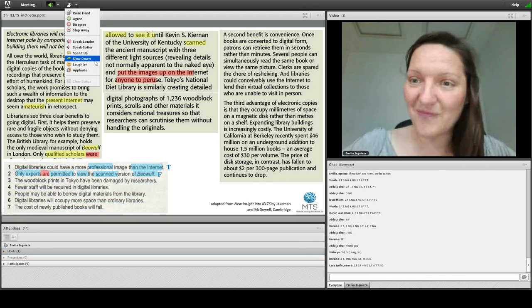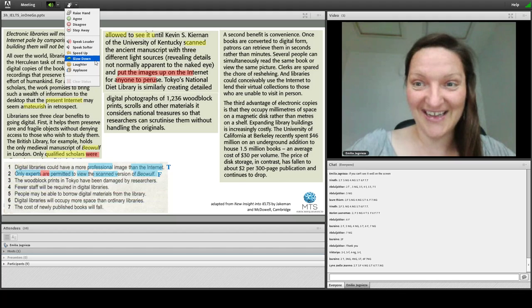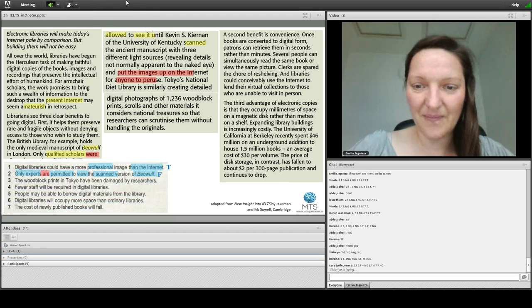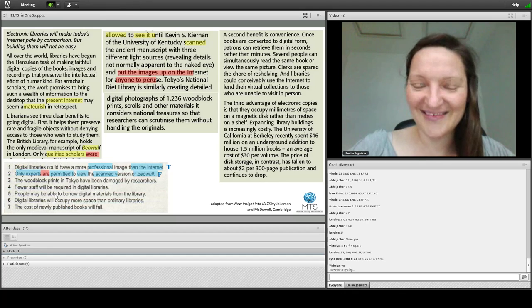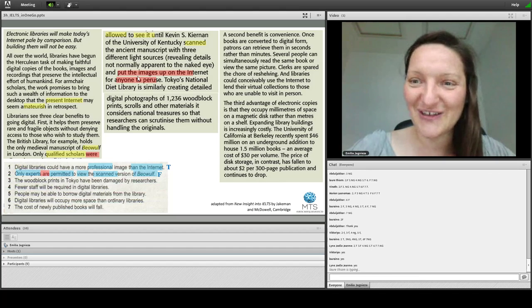So now everyone can see the scanned version on the internet. So this makes the statement false. Can everyone see that? Mm-hmm. So this is the level of detail you pay attention to when doing true, false, not given.